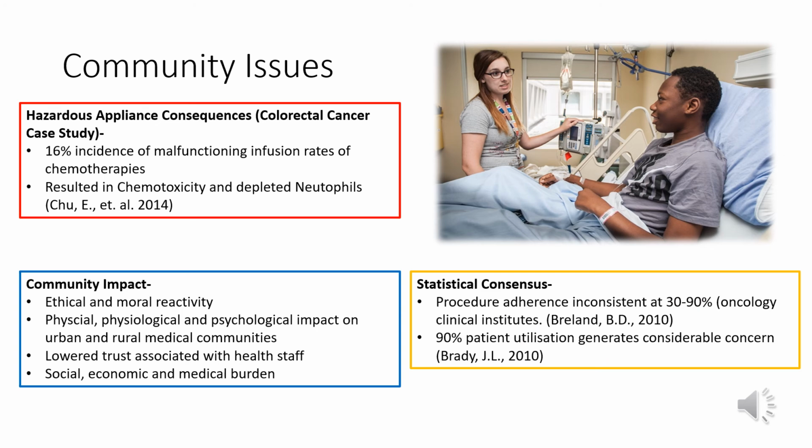Although helpful, infusion pumps do have the chance of malfunctioning. One study found that 16% of devices malfunction during chemotherapy delivery for colorectal cancer patients, resulting in chemotoxicity. Another study found that 30 to 90% of US medical institutions failed to adhere to maintenance strategies. This can have ethical, moral, social, economic, and medical burdens on rural and urban communities if these processes are not maintained properly.